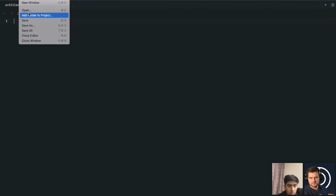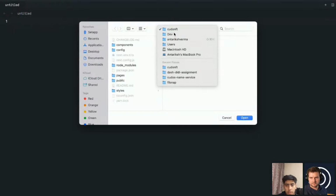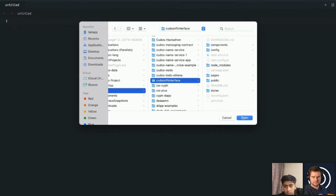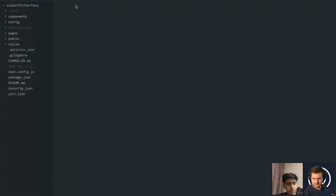Anyway, we're going to open add folder to project, and we want it to be the Kudos NFT interface, like so. So this is the project directory. These are all the files we have.